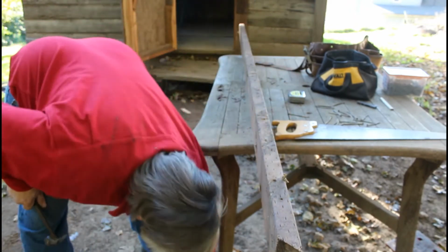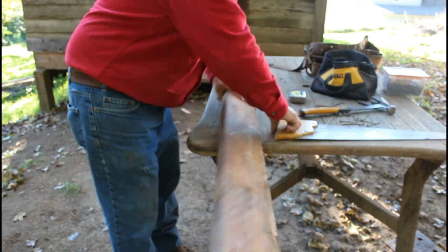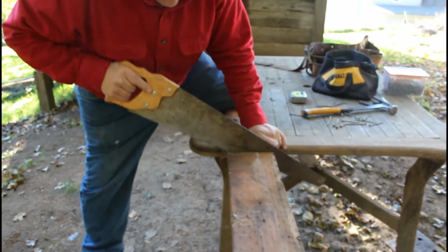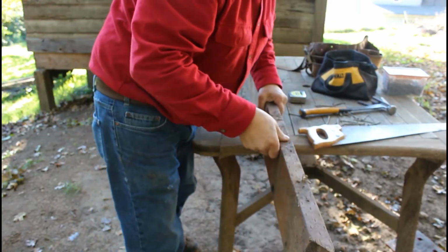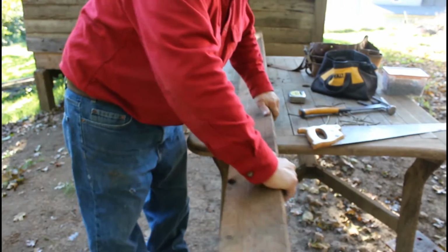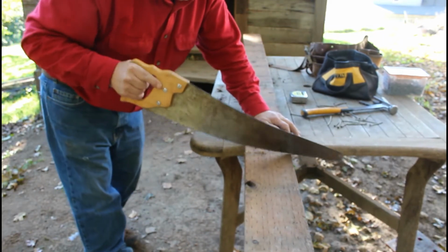I think that is going to do it. Am I going to get past that? We're going to be close. Let's give it a shot. Not good for saw blades, by the way. Nope, I'm still hitting. Okay. So there must be something broke off inside there. Alright, well, you know what I'm going to do? I'm going to cheat it, and we will back saw if I can.